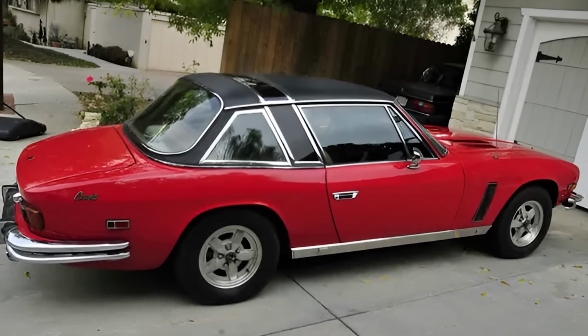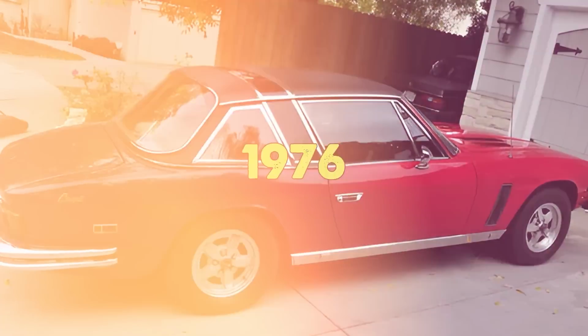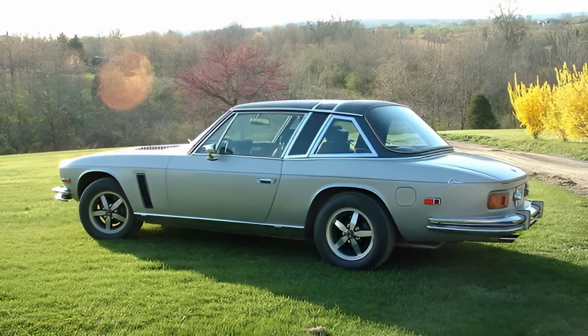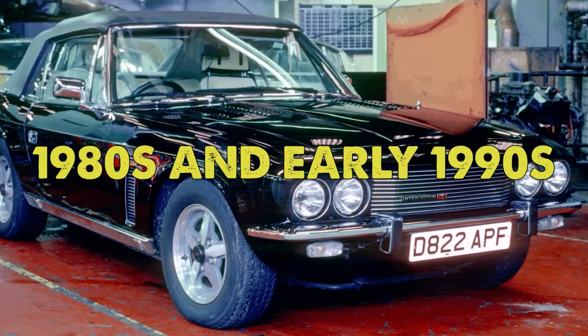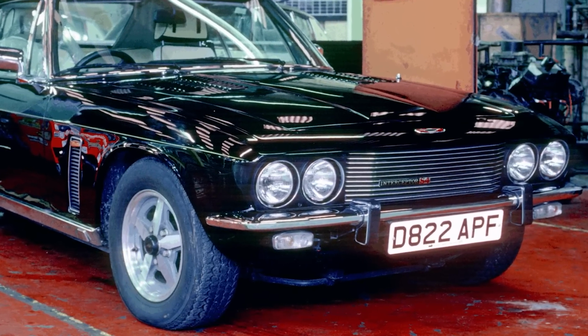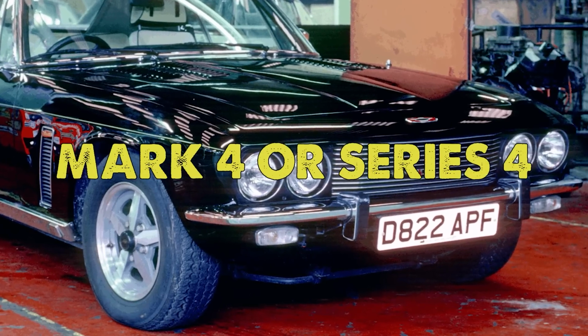After the main production run ended in 1976, there were attempts to revive the Interceptor under new companies. In the 1980s and early 1990s, Jensen Cars Limited produced a small number of updated models known as the Mark IV or Series 4.